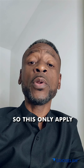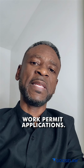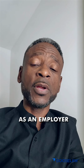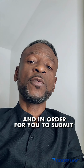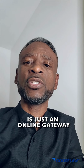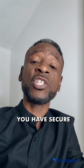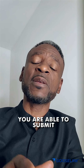All right. So this only applies in some LMIA-exempt type work permit applications. So if there's no LMIA involved, chances are, as an employer, you will have to submit an offer of employment. And in order for you to submit an offer of employment, you must first have an employer portal set up. The employer portal is just an online gateway to which you have secure and confidential access, and through which you are able to submit your offer of employment to the immigration authorities.